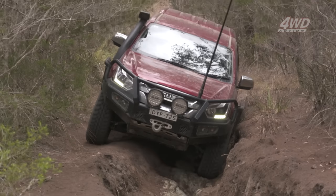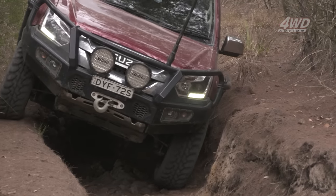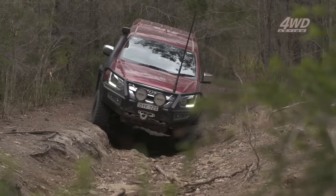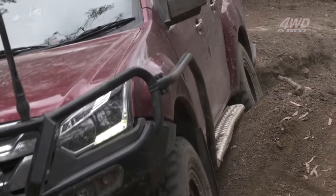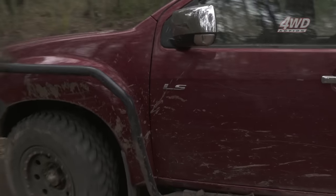It might be tight, but the D-Max has got such a low centre of gravity that these steep angles really don't bother me at all. That noise you can hear is my side steps working as they should be, which is good. I'll try and drop into here and see how that goes. Okay, that worked quite well. Kind of flexy through there. But we're through. We've done it. Well, we made it unscathed.